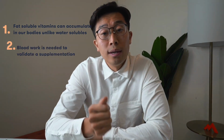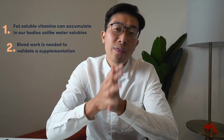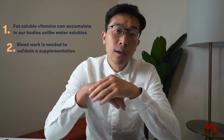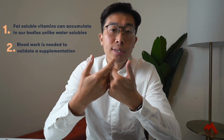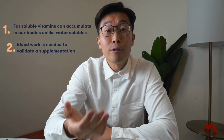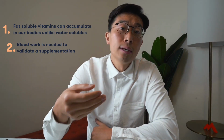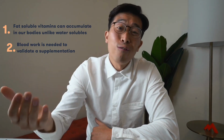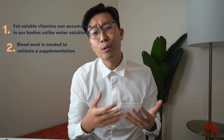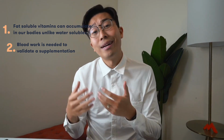Number 2, vitamin D. It's a hot topic, so I'll try to summarize with this. There is no indication for supplementation unless you have a clinical deficiency that is determined by blood work. Previous studies may have shown that it can potentially reduce the risk of falls, but follow-up systematic studies really show there's no difference in those that take supplements and those that do not.